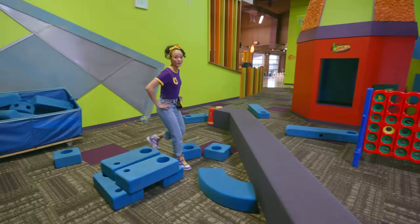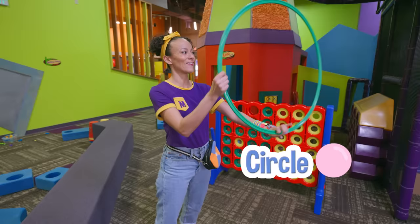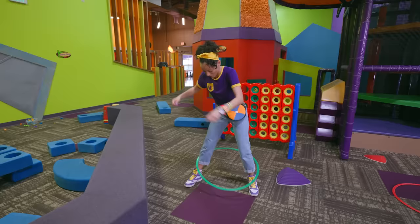Hey, a hula hoop. Check it out. Do you know what shape this is? That's right, it's a circle. And it's the color green. Let's see if I can hula hoop. Let me try again. Ready, set, hula hoop, hula hoop.